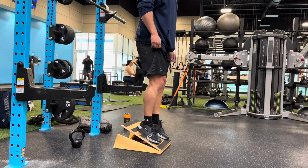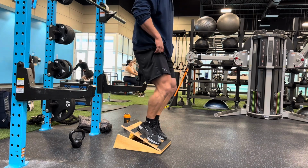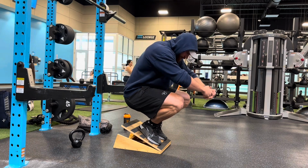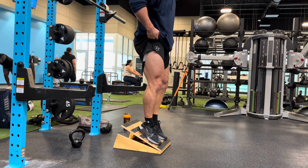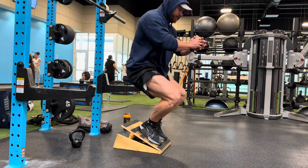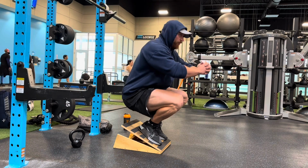Second to last thing that we're doing is goblet squats. If your gym doesn't have this, this gym actually has one of these. It's not an overly expensive piece of equipment. I think you can get it at Amazon for like 30 to 50 bucks, but this gym actually has it. I think one of the trainers brings it. It's a really great tool to get your hamstring to kiss your calf, so you're getting full extension.